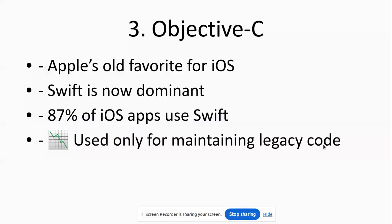Third, that is Objective-C. Apple's old favorite for iOS, Swift is now dominant. 87% of iOS apps use Swift, Objective-C used only for maintaining legacy code.